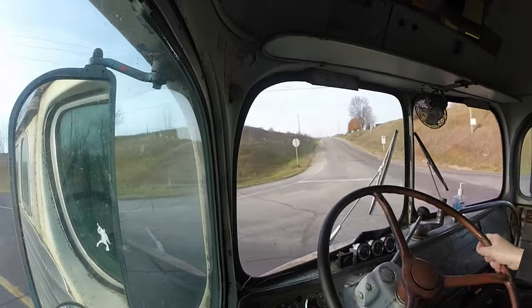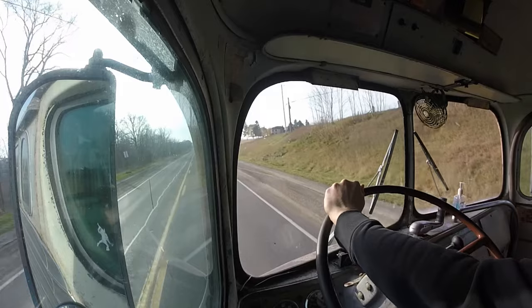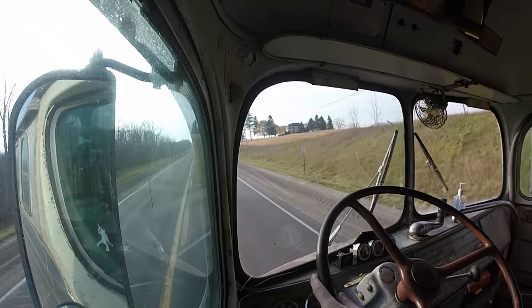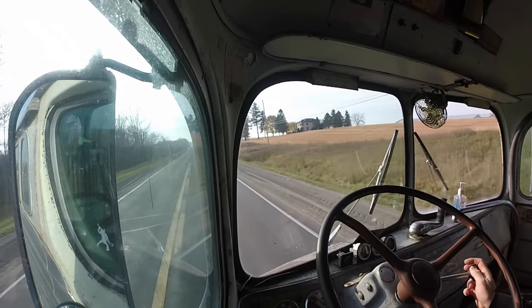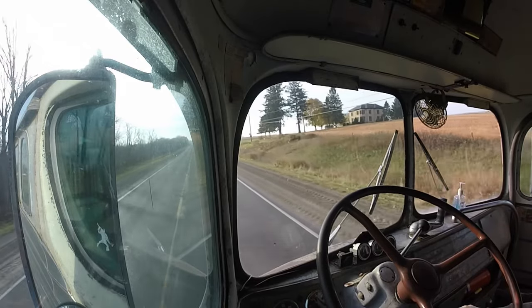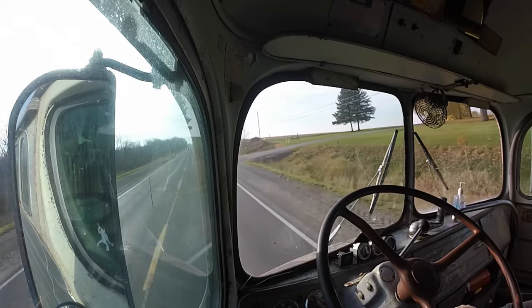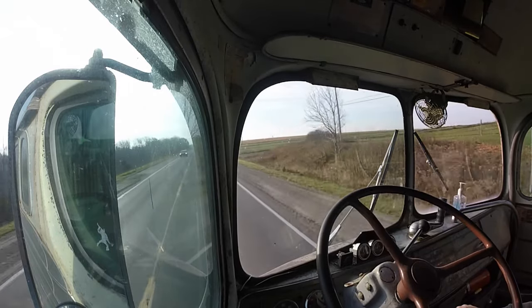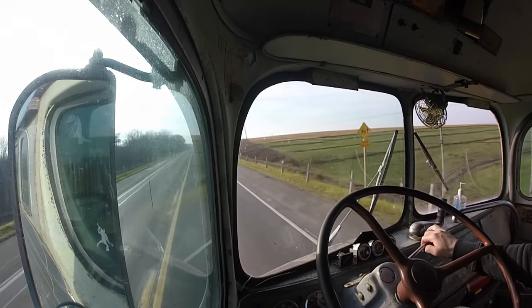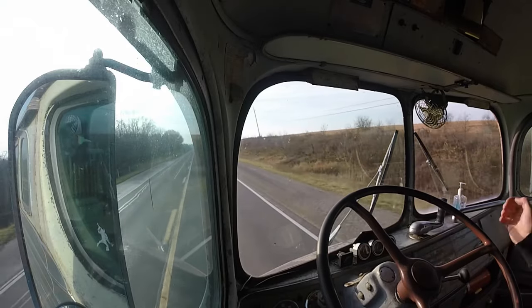Nothing like the hum of a Detroit. So there you have it, 40 kilometers an hour in the top of second. Third is going to take us up to 65 kilometers an hour. And then fourth, well, fourth does what fourth does. Oh, caught a little bit of fourth there.